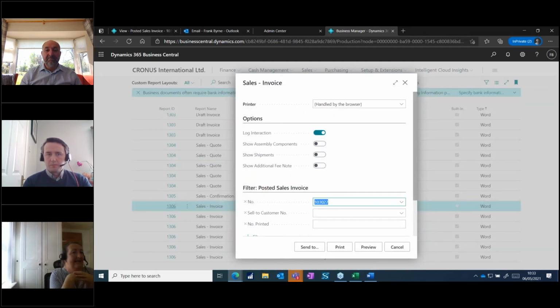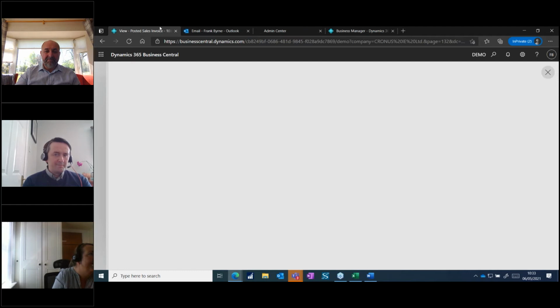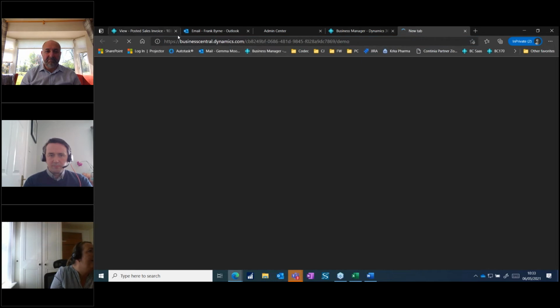Okay, so that's an example of seeing how Word enhances Business Central. We're now going to swap over and have a look at Excel and see how Excel works. Okay, so I'm just going to swap back to my original environment, and I might just actually reload it because I think it's caught a bit.